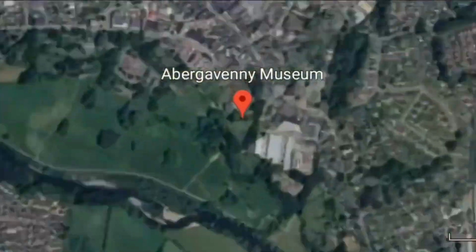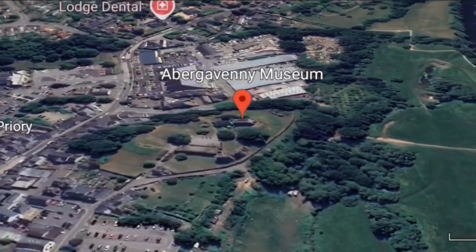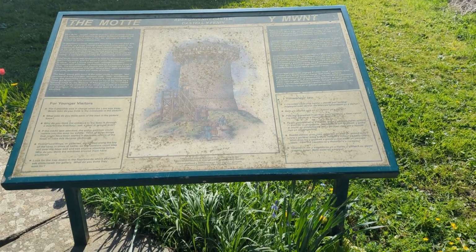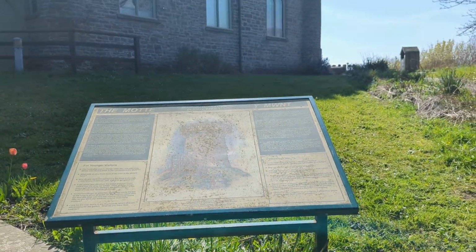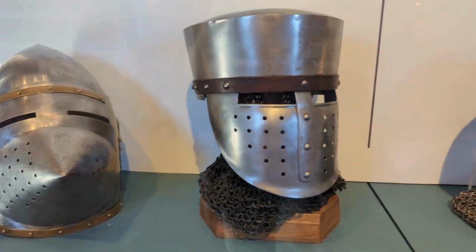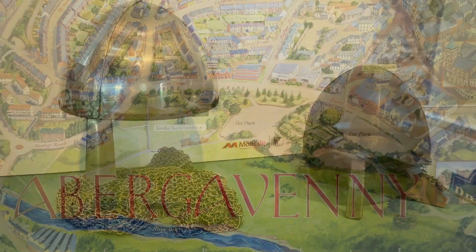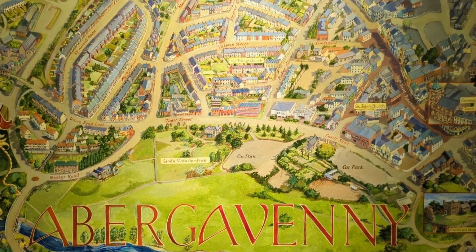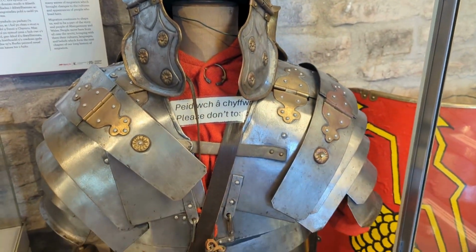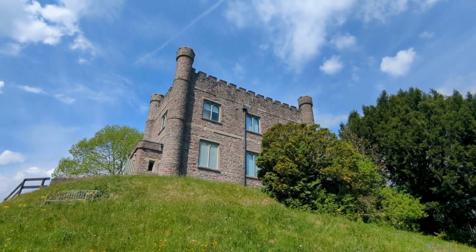Today's journey takes us back to Abergavenny Castle, situated on Castle Street, Abergavenny, Monmouthshire, in Wales, Great Britain. We will be visiting the museum on top of the Norman Motte and Bailey within the grounds of the ruined castle. Abergavenny Museum houses a wonderful collection of artefacts, permanent and temporary exhibitions that detail the history of Abergavenny town and the wider area. The museum was founded on the 2nd of July 1959. It was formerly a hunting lodge built by the Marquess of Abergavenny. The museum is a Grade 2 listed building.